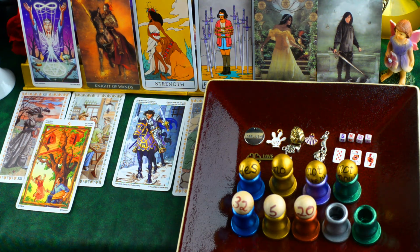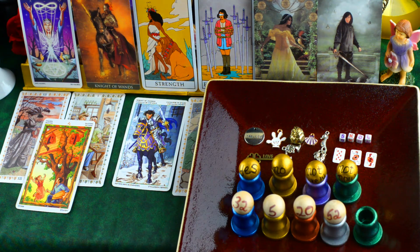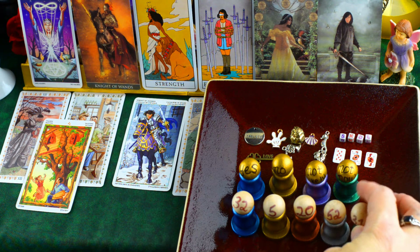Number 4, gray is 52. And number 3, green, got away from me, is 31.